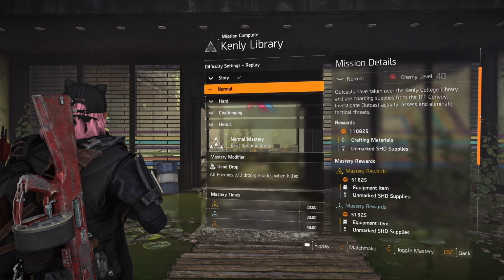And you'll have your normal completion rewards on top of that as well. There's nothing special or anything like that here. You're just going to be getting some shade supplies, crafting materials, equipment items, and a lot of XP. That's all that's involved in the Kenley College Masteries.